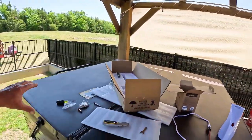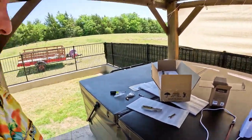let me get some stuff out of the way, and we'll move on to number three on the Fantastic Four, Friday's Finds. So number three on the Fantastic Four. This is actually something that's near and dear to my heart. When I started having the nerves, I got nerve stuff. We don't need to go into detail.